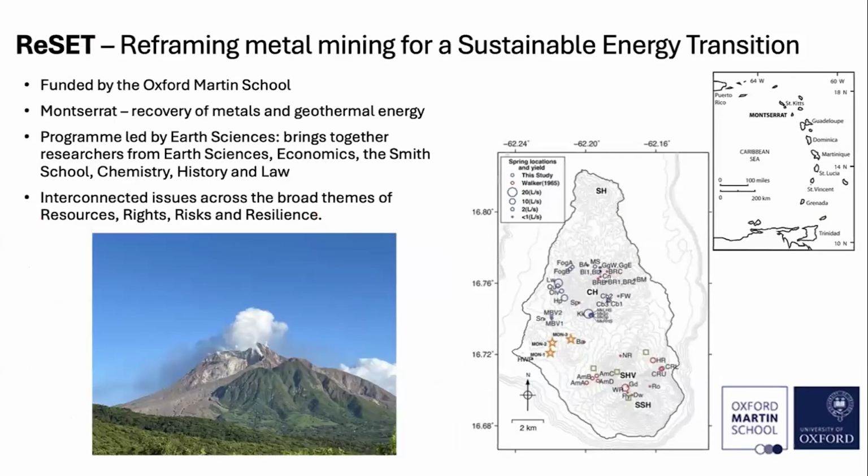And so I'll just wrap up with showing you an example of a project that's been funded by the Oxford Martin School. It's looking at the island of Montserrat. Montserrat was devastated by Hurricane Hugo in the late 80s. And then from the mid 90s until recently, there's been a long sustained eruption of Soufrière Hills, shown here on the left. And this is an island that's gone from nearly achieving independence from the UK to a diaspora of nearly 10,000 people leaving the island.